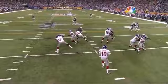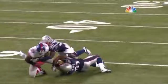I am not sure how Eli got that ball in there. Directly over the top of Brandon Spikes. Right in the middle of the path.